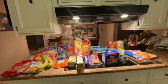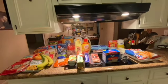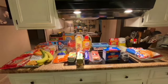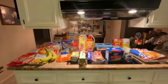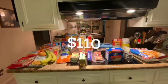And I'll have to look for the ticket. I like to tell you all how much it was. My husband finished checking out and I don't know what it was. And I asked him and he said, I don't remember. So I'll try to link it up above when I get that.